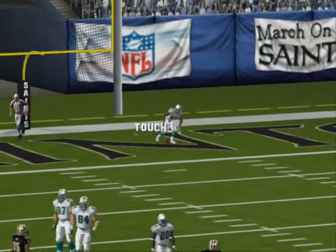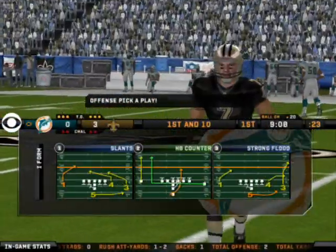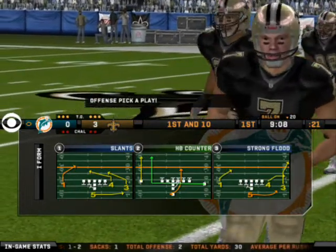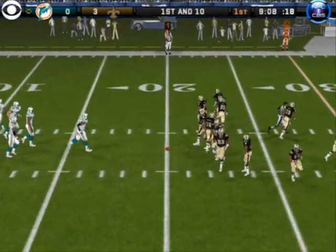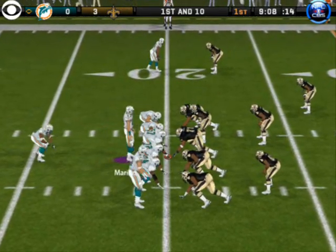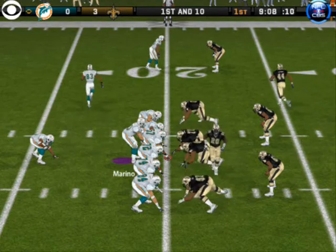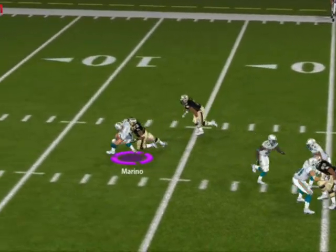This one is handled by Walker. They forced a 3-and-out on the last series. 1st and 10. Will start the drive at the 20-yard line. New Orleans comes out in their nickel package. A little misdirection.